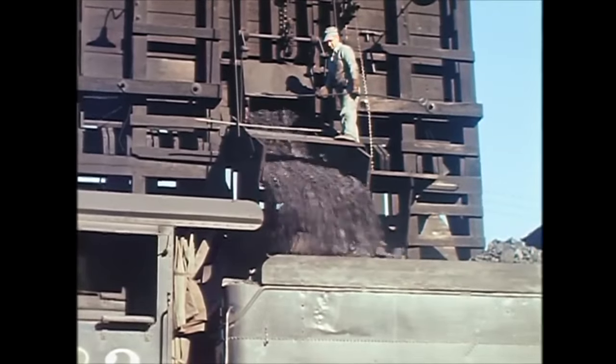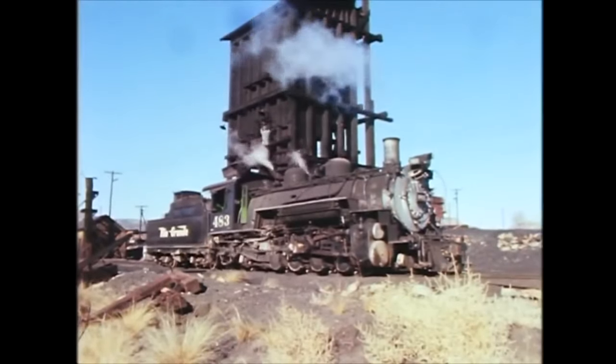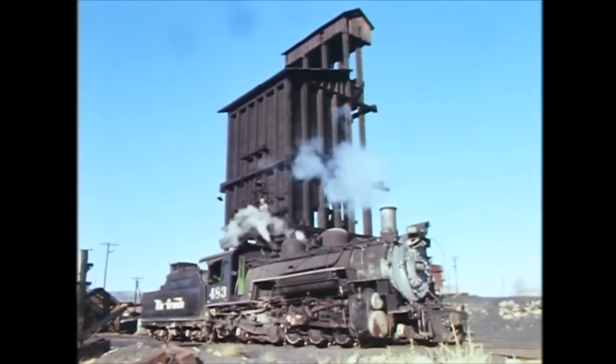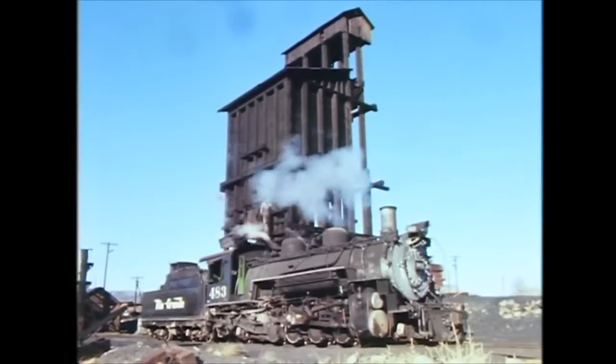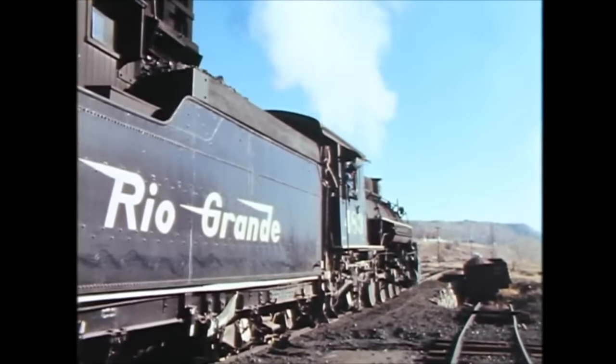Nine of these, except number 485, are still in use on tourist lines. Number 485 was scrapped in 1955 after it rolled into the Salida turntable pit. Number 483 here has the distinction of powering the last passenger train from Alamosa to Durango.